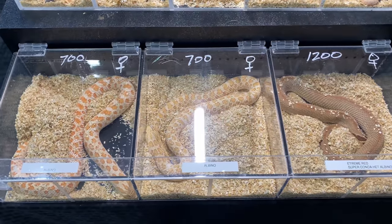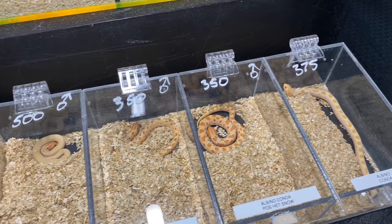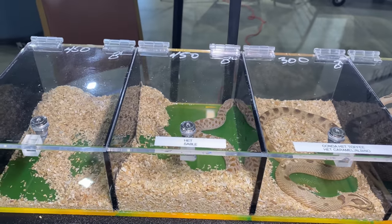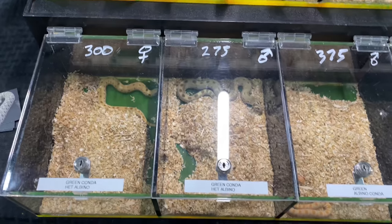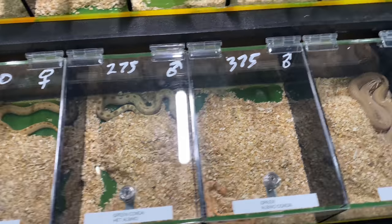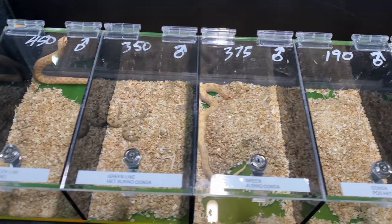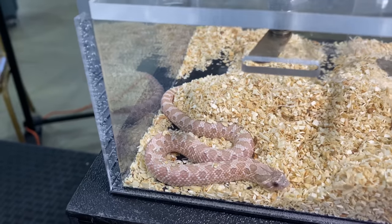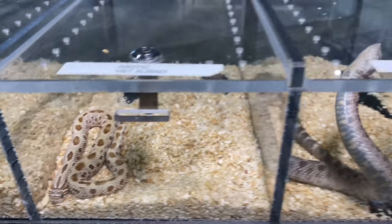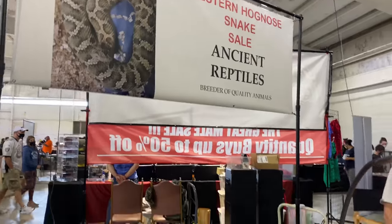A couple things here. Some nice albinos. Albino superconda. Pet sable. Extreme red superconda het albino female. Yeah. Green condas. Nice. That one's sold up there. That one's pretty. Nice looking. Arctic head albino, sable stuff. See any cognos you like? Contact Ancient Reptiles. We got some nice stuff.